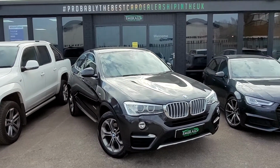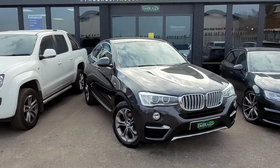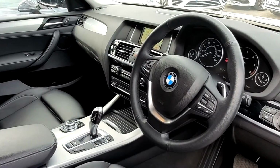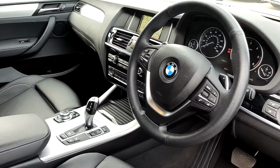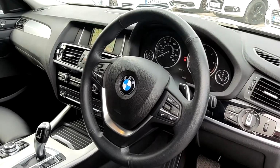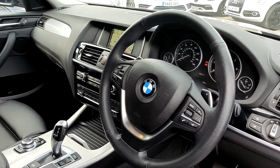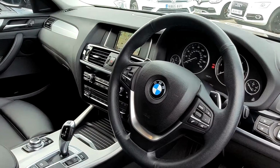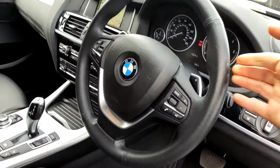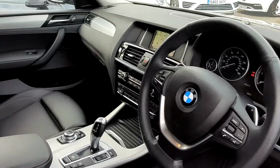What we'll do now, guys, we'll take a quick look on the inside of this BMW X4 xDrive. Stylish, spacious, luxurious and comfortable. Everything you would expect from the German manufacturer. Starting at the steering wheel here, you've got a multifunction steering wheel which can control your phone, voice control, volume, the instrument cluster itself and your cruise control. You've also, just here, got floppy paddles for optimum driving performance when in sports mode.